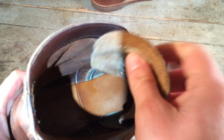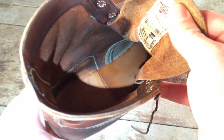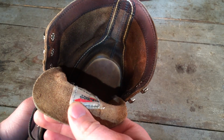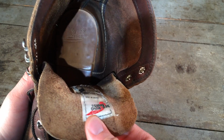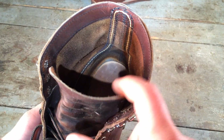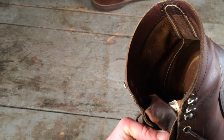You can see there that there's two separate pieces of leather, one for the heel cup, and then the remaining piece of the footbed is also a separate piece of leather. The stitching doesn't really make the boot any more comfortable than, say, a pair of Red Wing 875s with an inner heel cup, but it is a nicely integrated feature which just shows how much leather is being used for the heel cup in this particular model.